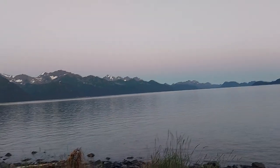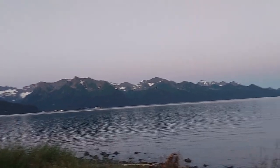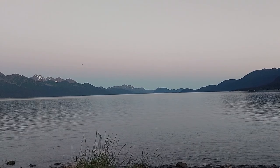It's 10:05 in August. It's still light out. We're in the Seward Harbor right now, Resurrection Bay. Just looking for seals or whales or whatever we can find.